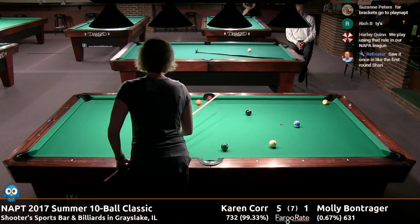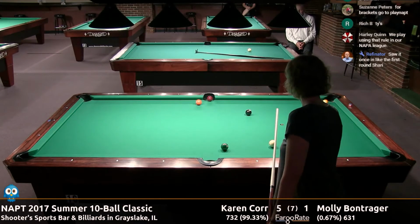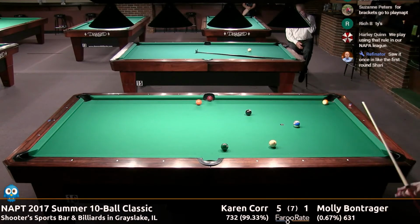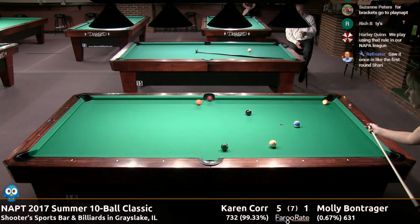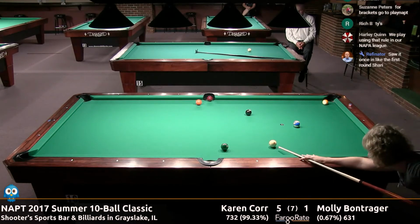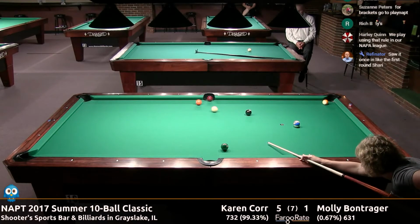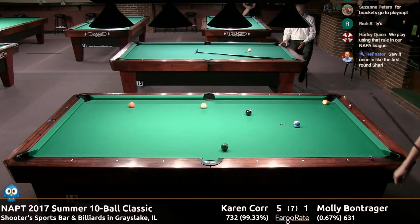She was looking at drawing off of it and making the bank, the five cross corner, call the seven. Yep. Important thing here is getting a shot on the five afterwards. Make sure you control where that ball's going. And that's not going to work. Yeah, no, I thought she would have banked it and drew in a little bit.